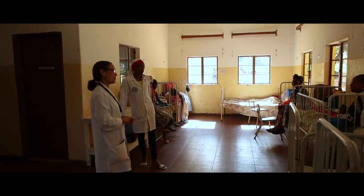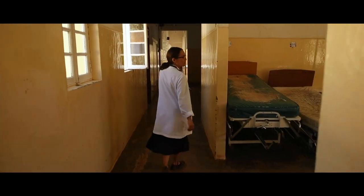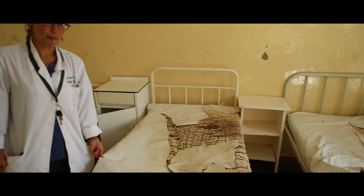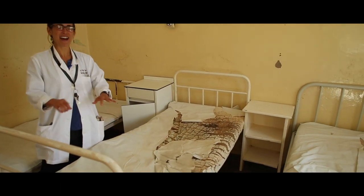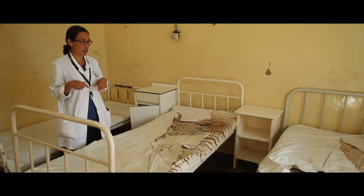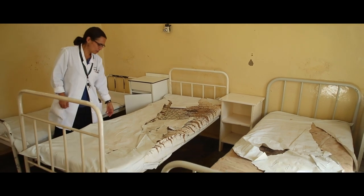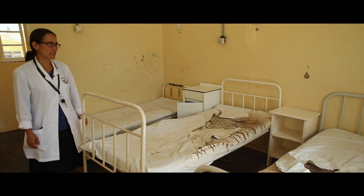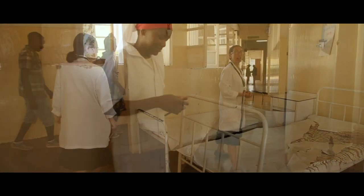This is men's ward. We don't have covers, and these are actually cadaver bags because we don't have the right material to cover our mattresses. And so obviously they're supposed to be single use only, and then they rip. So these are our mattresses here. We're now on women's ward.